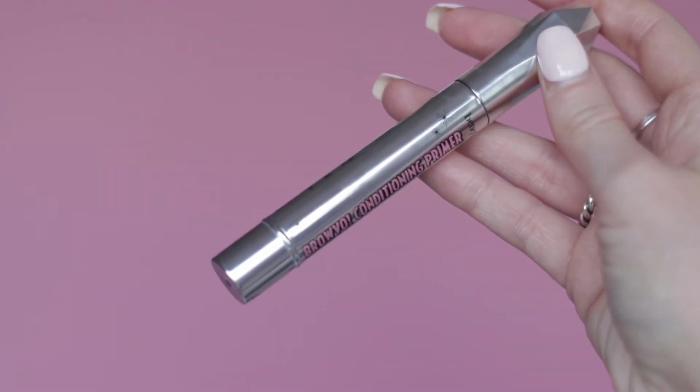So it says, this invisible shaping and setting gel holds brow hairs in place and locks on makeup so brows don't pull a disappearing act. I love these names. Bravo conditioning primer. So this one says Bravo works two ways, so it conditions and it primes. Wear overnight, so it conditions and works its magic while you sleep, and it primes, so wear under brow makeup to enhance color and extend wear.